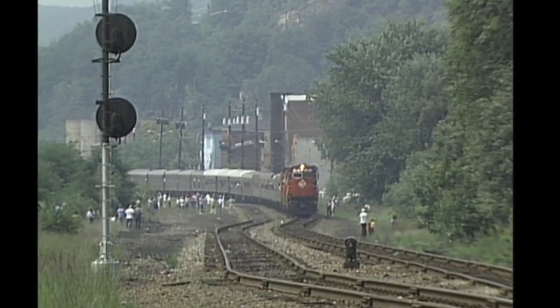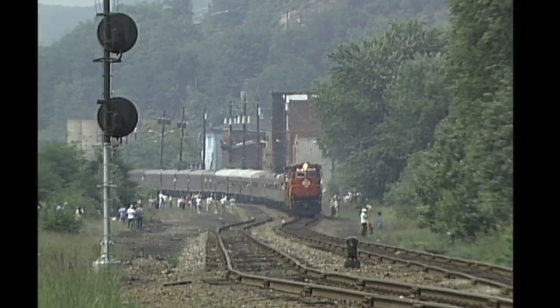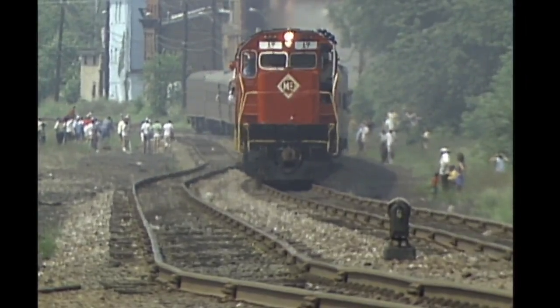After a break for lunch, the trip resumed with the M&E Alco Centuries. There's no turning facility here, and the 765 had to go 30 miles to the nearest Y at Kemble Hull. So to avoid that delay, the Alcos would take the train back to Hoboken.